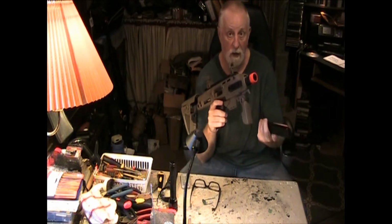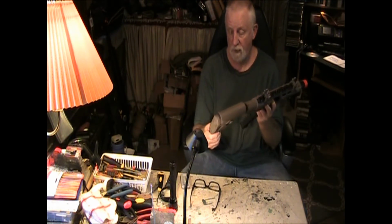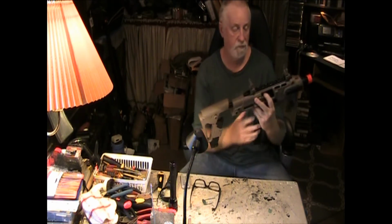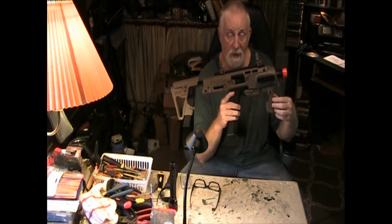I have not tried it. This is a polymer mag, this one back here is a metal mag, so this is the original one that came with it. I think it's a nice prize.